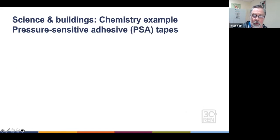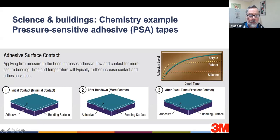So what about a quick example of how chemistry makes its way into buildings? Well, almost every air control layer, water resistive barrier connected to flashings, we now are incredibly dependent on what are called pressure sensitive adhesive tapes, PSA tapes. And the chemistry of them is really kind of fascinating because the polymer that is the adhesive is a huge organic polymer that needs to be quote unquote wetted. And the way it gets wetted is you put pressure on it.